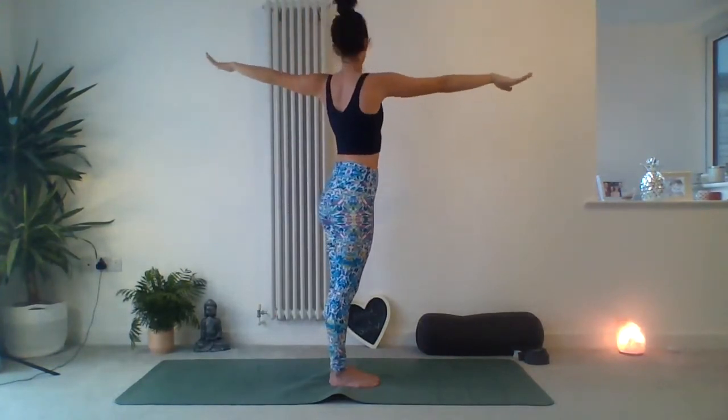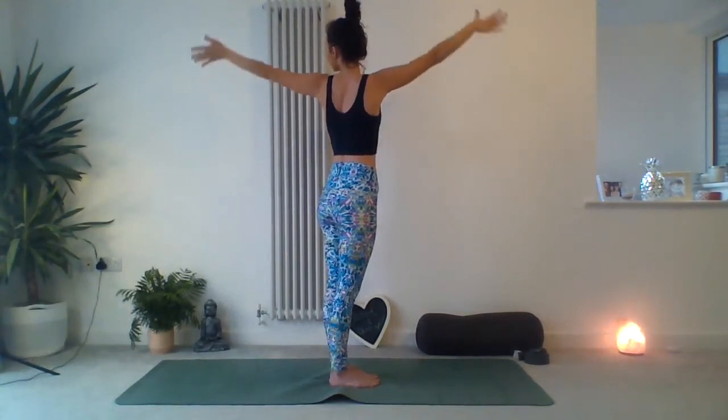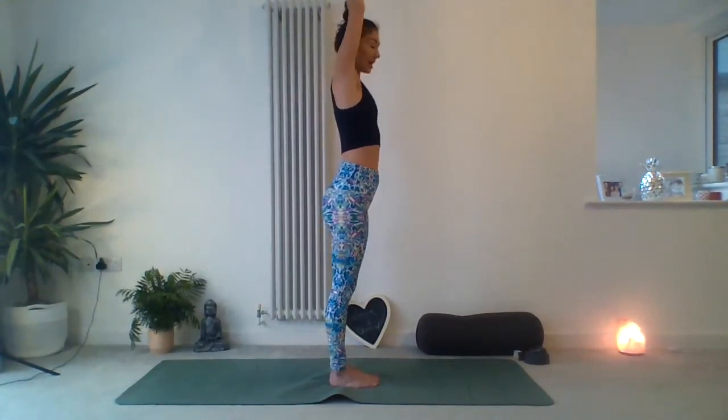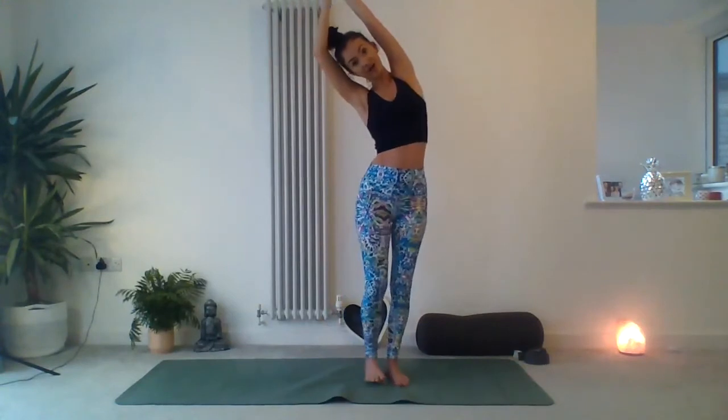Right arm comes forward, left arm comes back. Keep breathing in between as much as you need to. Inhale, sweep the arms back up to center. And then take your right arm on the left wrist. So I'm wrapping my fingers around the left wrist. Inhale, reach up and out of the waist and then stretch over to the right.